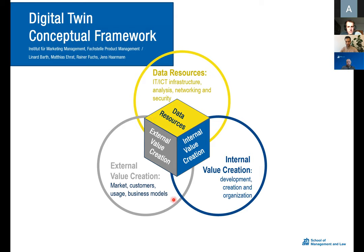which is actually that dimension that you all probably know and which is often in focus. This is the customers, this is the market, this is your business model. So what values can you create for your customers in the external systems in the market? And hopefully you will also be able to capture that value by additional revenues, more margin, and maybe even a change in business models. But there is also another dimension where you can create a lot of value, which is the internal value creation, which is often neglected, often forgotten about.